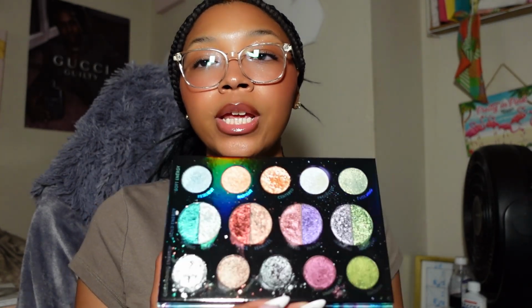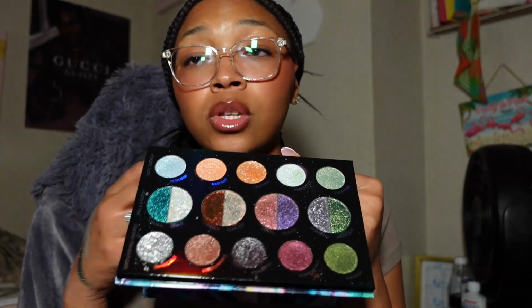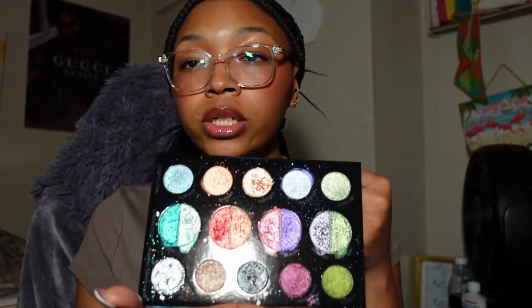Danessa Myricks. This is the Lightwork Volume 4 Transcendence palette from last holiday. And then this is the Lightwork Volume 5 I Am palette from this year's holiday. This one has split pans in the middle. It is so gorgeous. Look at it. I love this palette. These palettes were $125.